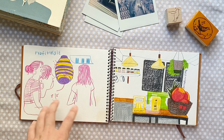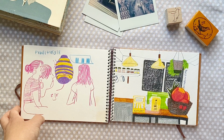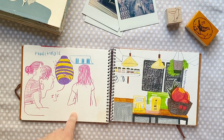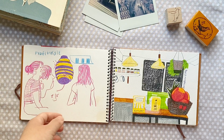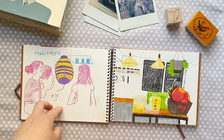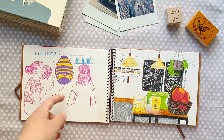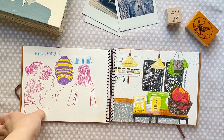I was eating at the restaurant by myself, and then I saw this guy sitting next to me. He was eating this really delicious dessert. I didn't know what it was, so I asked him the name of the dessert, and he told me this name, Profiterole. I asked him how to spell it, because if he just told me in a French accent, I would have no idea how to spell it. So he told me how to spell it, and he even pulled up his phone and Googled the image and showed me, which is really nice.